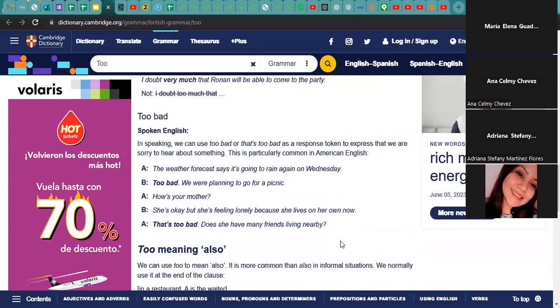Too bad. Okay. So in speaking, we can also use too bad or that's too bad as a response token to express that we are sorry to hear about something. This is particularly common in American English. I know that you know this, right? For example, the weather forecast says it's going to rain again on Wednesday. Too bad. We're planning to go for a picnic. How's your mother? She's okay, but she's feeling lonely because she lives on her own now. That's too bad. Does she have many friends living nearby?